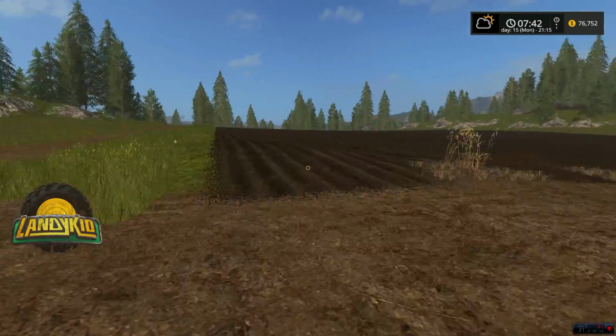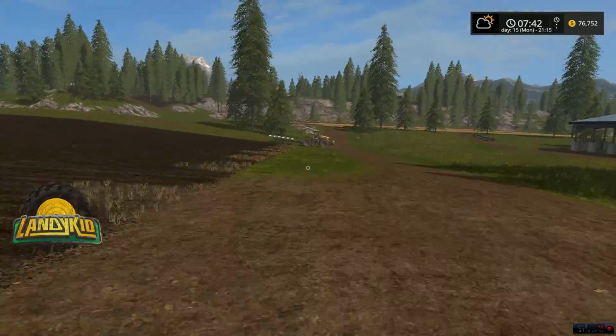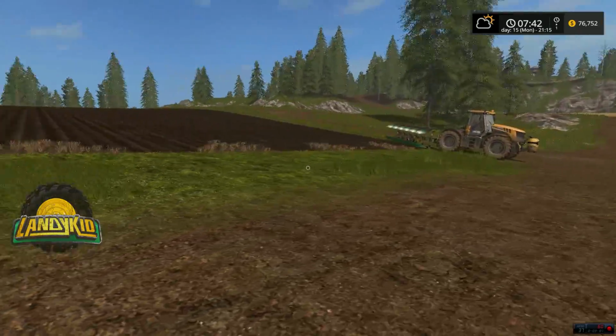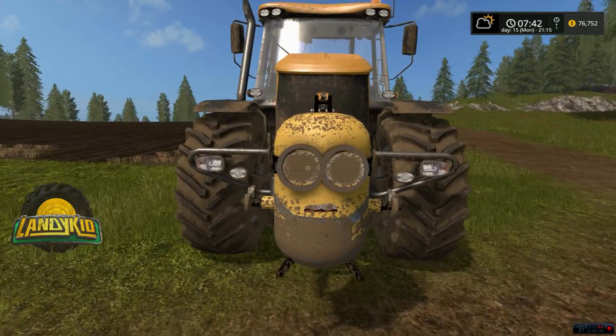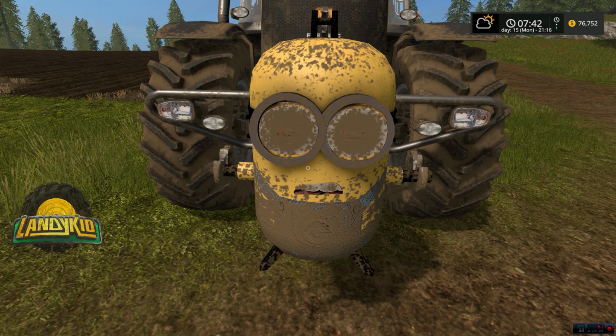And we have this field seeded up. Being ploughed. We're going to get the hired worker going on it. It may have actually finished. It has, so we're going to continue this. I've got a lot to do this week, guys, so please bear with me, but we will get a mod spreadsheet going again.